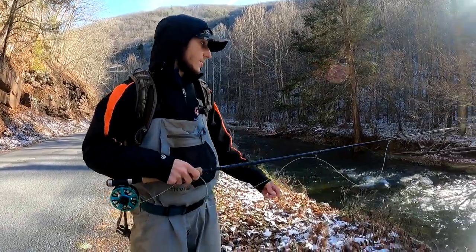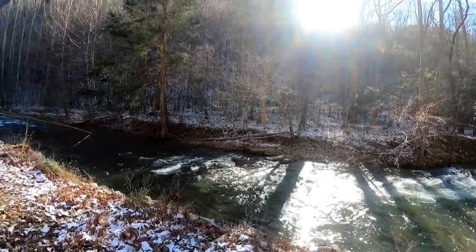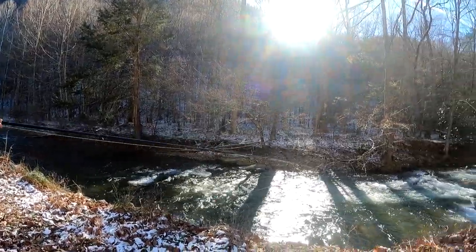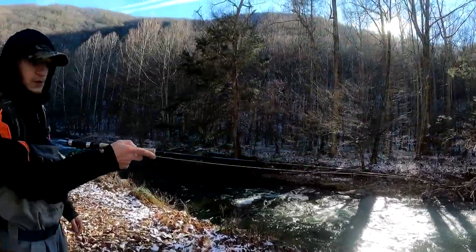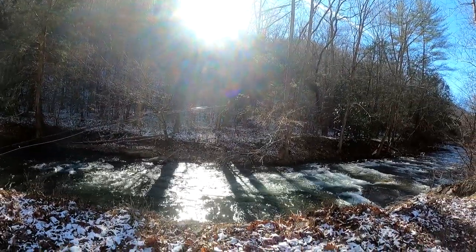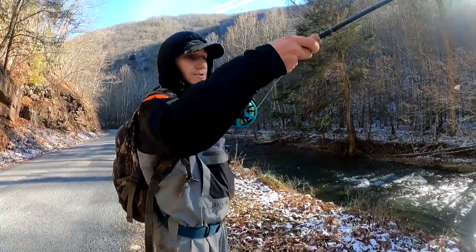So basically what we're doing is we're just finding deep pools like this. We're going to come down from the back and approach it from the back and fish upstream of this pool. That way we can pick off fish down here without spooking the fish up here. And then we'll fish that paint home. And because I got first dibs in the last hole, I'm going to let Mel take the first couple casts in this hole.